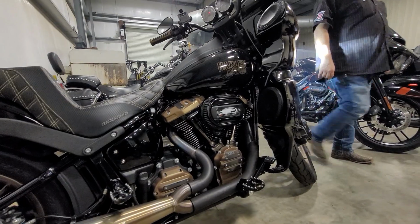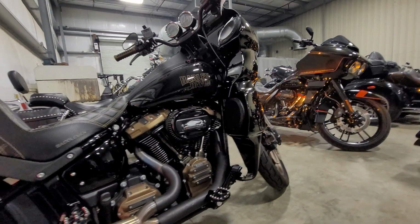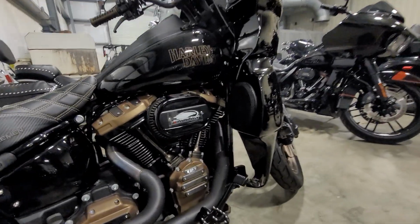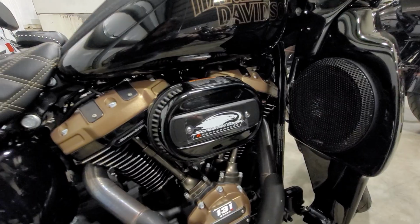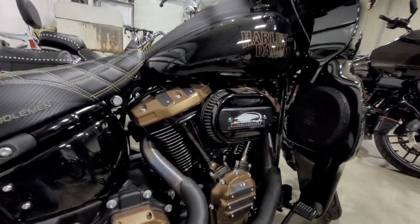Now this is about as badass club style as I've ever seen on a new Softail. Can you tell me a little bit about the build on this one? This was actually off the first truck of Low Rider S's we got. So tell us about this build. This is really a special piece.